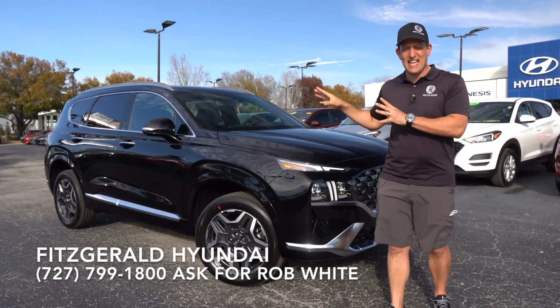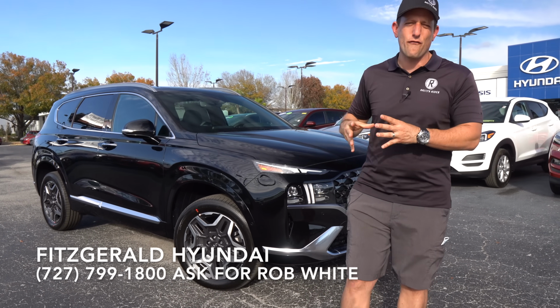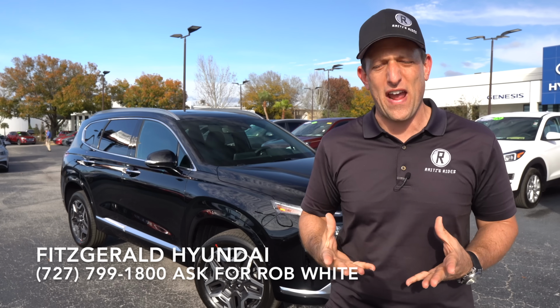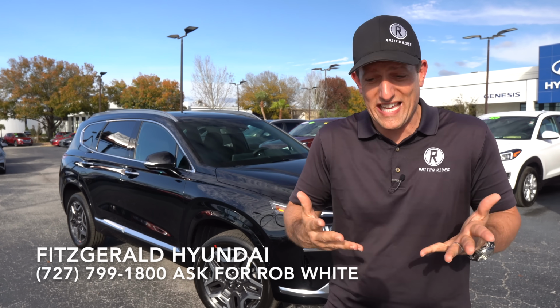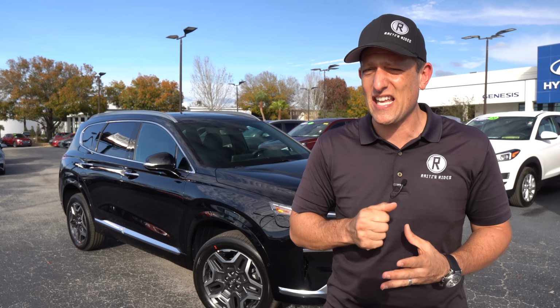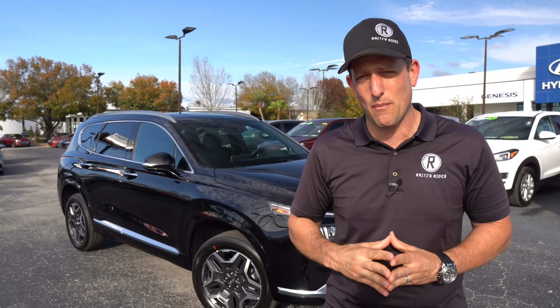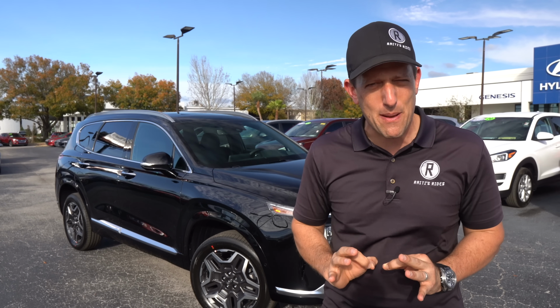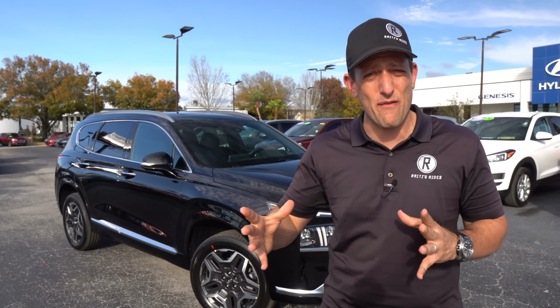But before we get into this pictograph, ancient form of writing of an SUV, let's talk about what's going on here. The Santa Fe, that is Hyundai's OG of an SUV. It's their first one. It came out in the year 2000, but boy oh boy, things have changed since Y2K, especially when it comes to SUVs. There seem to be so many different types, styles, sizes, and everything in between.